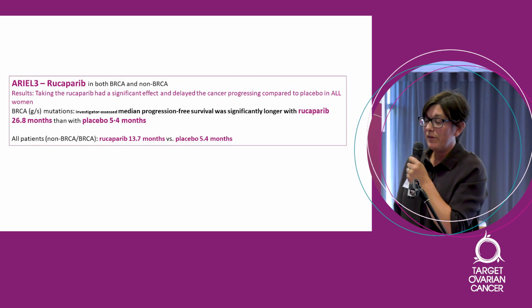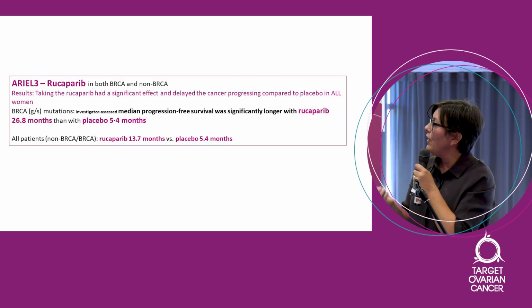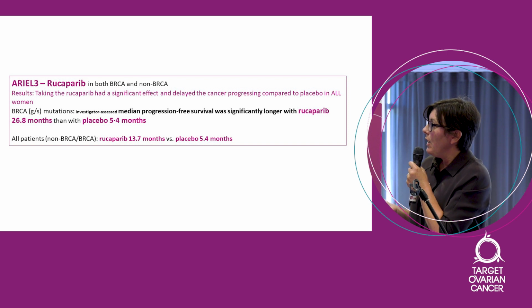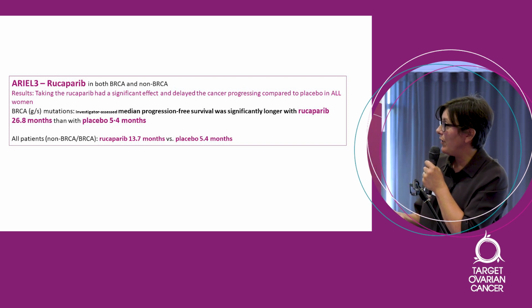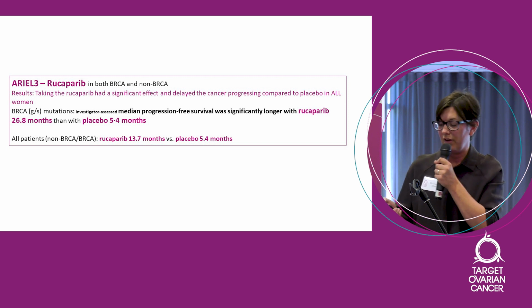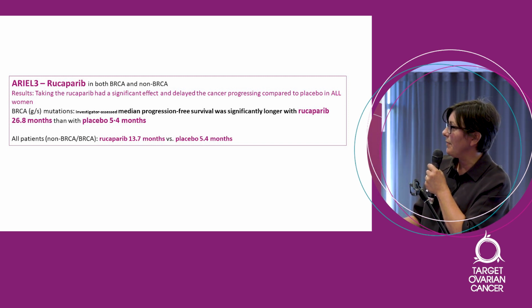The same story really was seen with ARIEL 3. So the BRCA patients that took rucaparib had a significant benefit from taking the rucaparib over placebo in terms of the amount of months the cancer was controlled over being on placebo. But all patients, including the non-BRCA patients, benefited from the rucaparib. So the figures at the bottom, the 13.7 months over 5.4 months, was all patients in the study. So regardless of your BRCA status, you benefited from the maintenance PARP inhibitor.